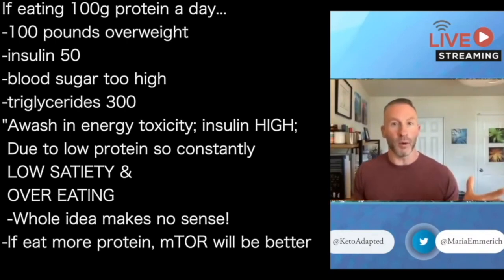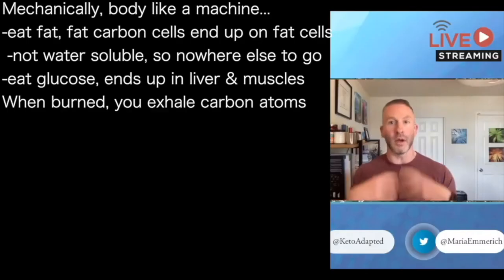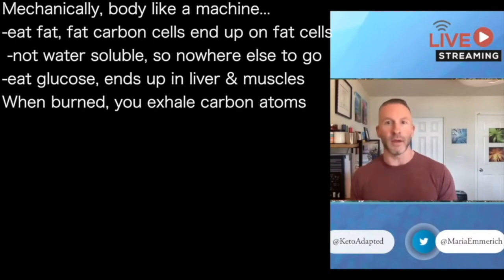If you can eat a little bit more protein and be thinner, your mTOR signaling is actually much, much lower than someone who's worried about how much protein they're eating. So it's completely mind-blowingly ridiculous. Mechanically, all these carbon atoms have to go somewhere. And when you eat fat, the carbons literally end up in your fat cells. And when you eat glucose, they literally end up in your liver and muscles. And then when any of that's burned, you exhale the carbon atoms. And you can literally just count all the carbons and see where everything goes.